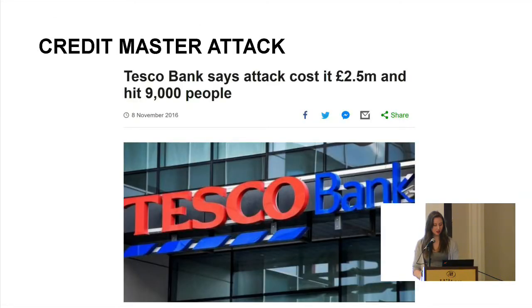And this last example, which is probably the most critical of all, is a credit master attack. In 2016, a bank called Tesco Bank in the UK was hit by this particular attack vector, and it caused them a loss of £2.5 million. The reason this is so significant is that a lot of banks are now very worried about it because it could be financially crippling for them. Think of it like a distributed guessing attack.